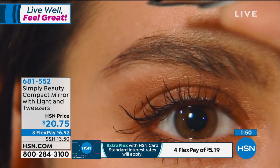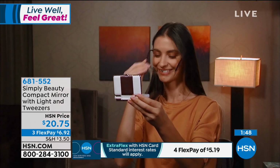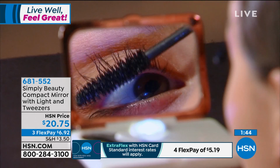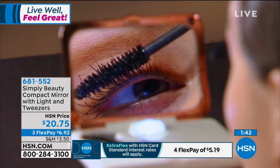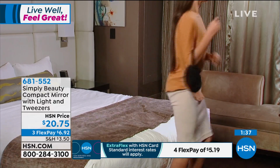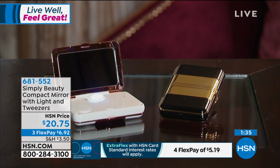I'm going to show you the difference between our tweezers and other tweezers in a second. But if you wear glasses, Liz, you can take them off. You can apply makeup because it's 7 times the size you would see with the naked eye, clear as day. And that light is just an added bonus. And we do have choices, red or black.